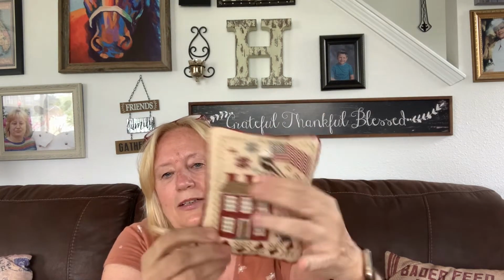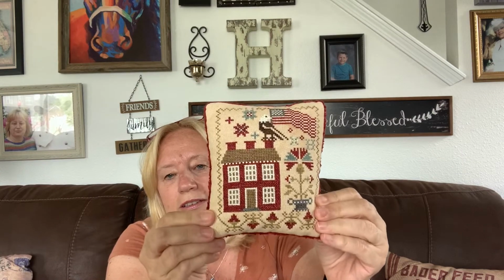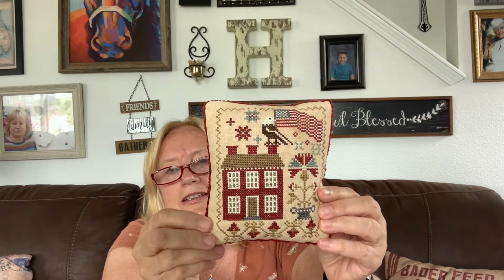And then that's the back. But I used the called-for colors, and this is stitched on 28 count, probably tea-coffee dyed Monaco or linen. Well, I love this. It turned out, I filled it with half fiber fill and half walnut shells.